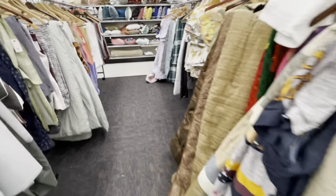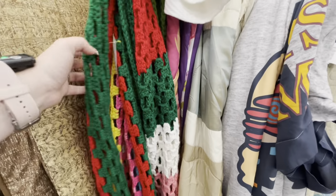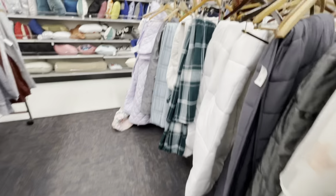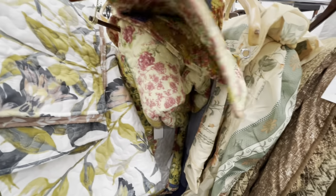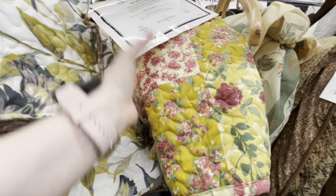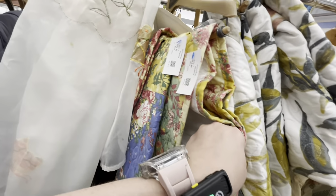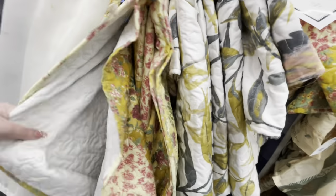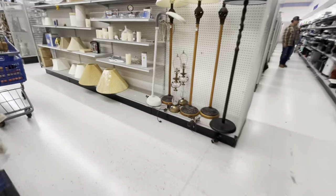I haven't got a good blanket in a while. I have probably 5 or 6 I need to process. And by that I mean take pictures and get up on the eBays. What is this? $14.99. 3-piece quilt set. Did someone steal the quilt? Oh, it's over here. $14.99. Okay, let me get my cart.